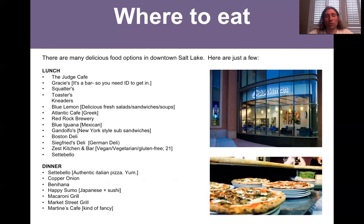We've ordered food and had delivery. We just tell the delivery person where to meet us. They were at the Vivint. We're going to meet you on the corner of this and this intersection, and we'll just wait there and they'll deliver it to us. We've done that before, and that works out pretty well.